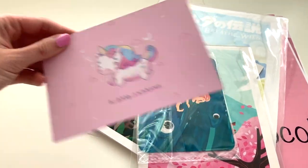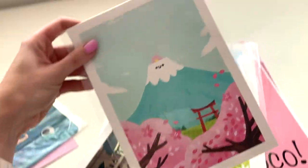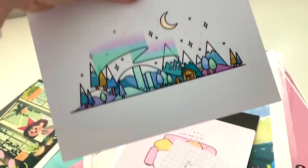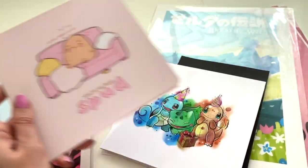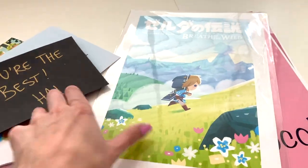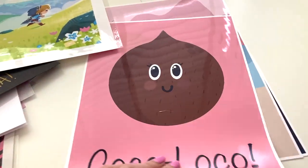This is a thank you card from Catnip, Ponyo. We have Mount Fuji and Kiki's Delivery Service. Oh, that's not meant to be there. More Catnip stuff. My favourite card, Pokemon. And a thank you card. And Zelda. And then these cute gifted prints.